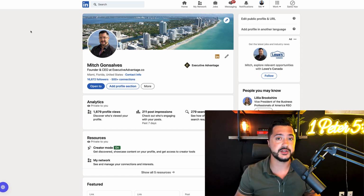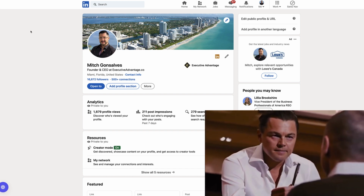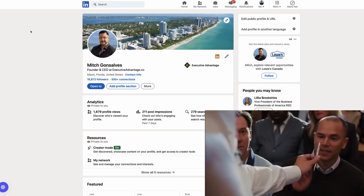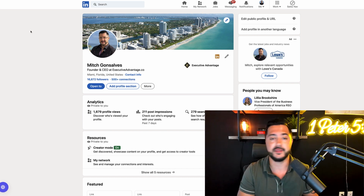And so what you want to do is you don't want to make it look salesy, or you don't want them to look at it as soon as someone accepts your connection request and think you're just going to pitch them. And that's what majority of people's profiles look like, is that someone won't connect with you if they feel you're just going to pitch them, and then they're not going to connect.